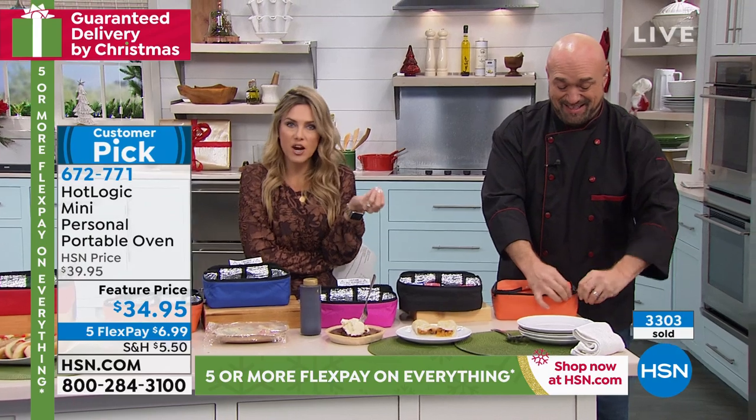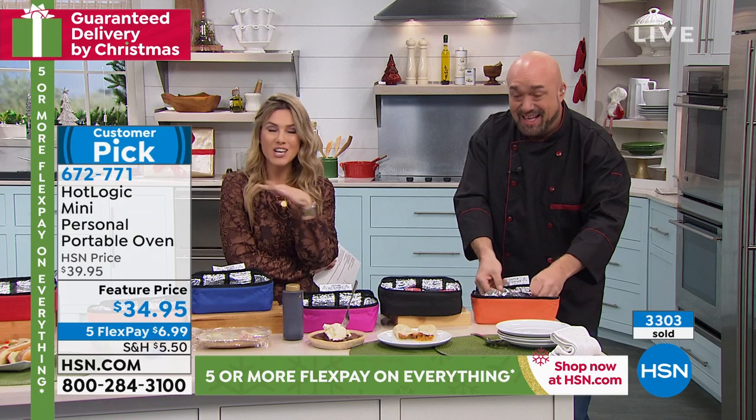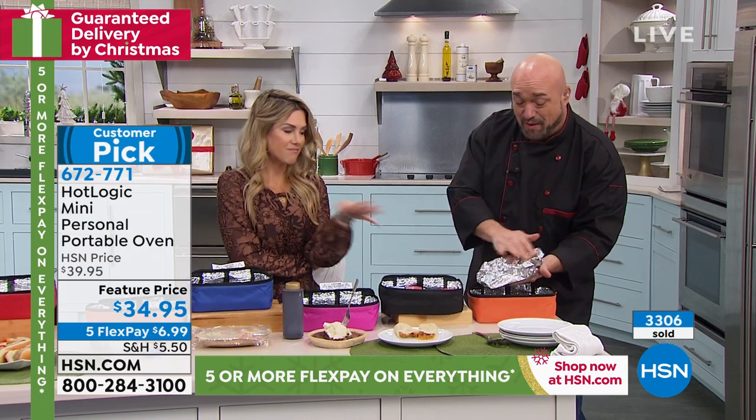You want hot, fresh food, whether it comes out of a box or a plastic container, or reheating or from frozen, you've got it anywhere, anytime. Even tinfoil for a bottom.